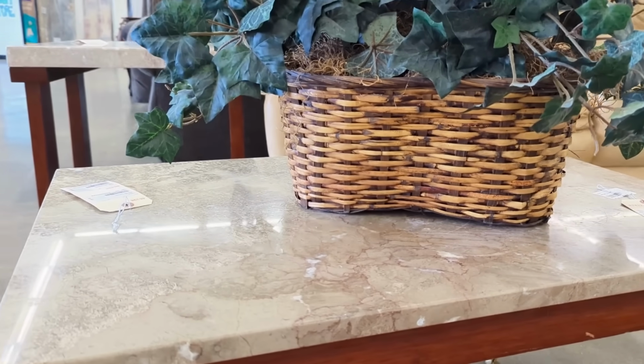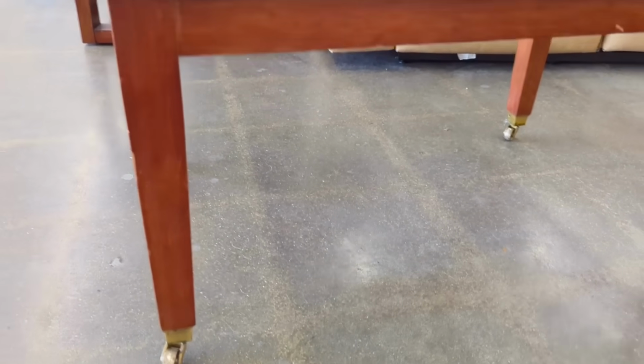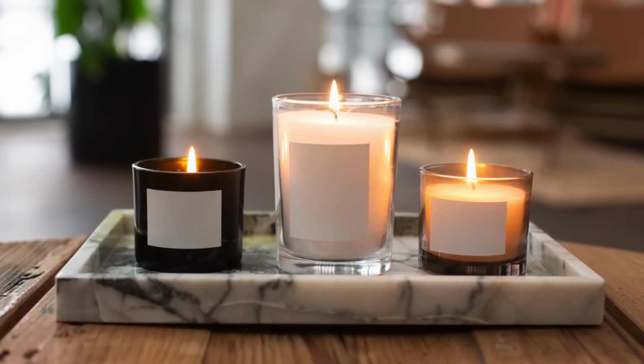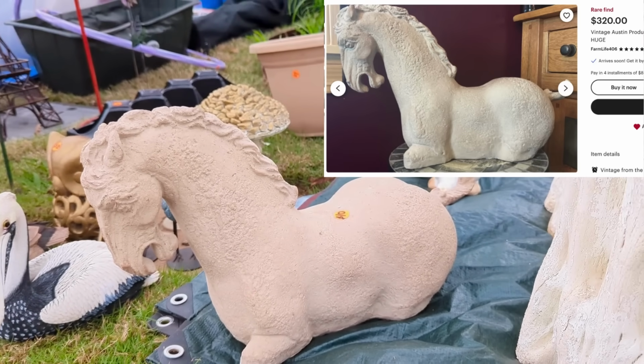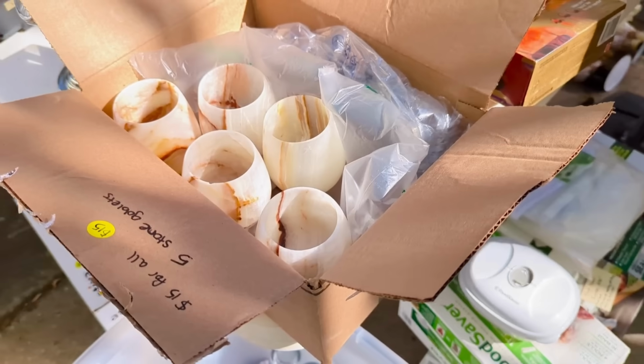Number 3, marble or stone decor. So marble furniture pieces might be out of our reach, but we can often find smaller items like marble trays, stone coasters, or even vintage stone sculptures at thrift shops or yard sales. These materials are rich and luxurious, and a marble tray can elevate a simple coffee table or console.